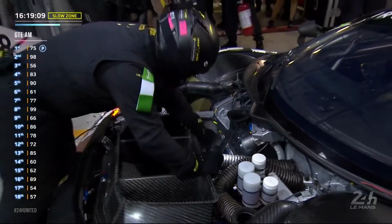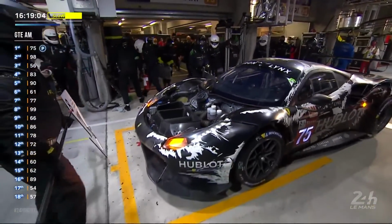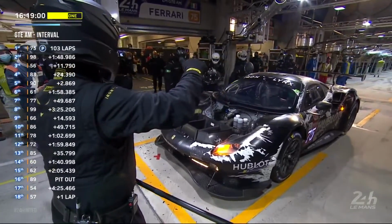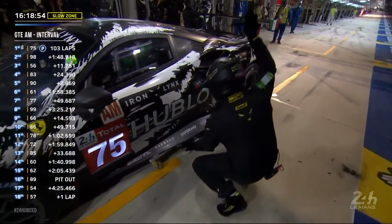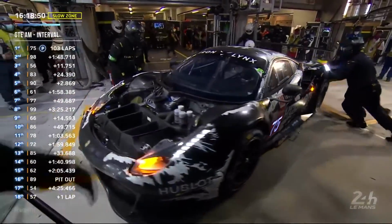That looks like a bit of fluid being topped up. I'm not sure actually if they topped it up at all. They just looked. No, they're going into the garage with that car. That's a 75 car going straight into the garage. And that was the leader of GTM, so that's Andrea Piccini in the Iron Lynx car, and that's a bit of a shame then. Well, that car was leading.